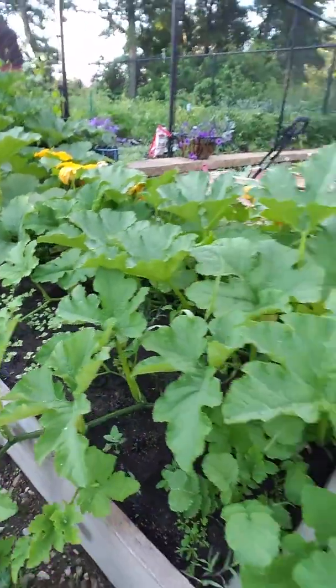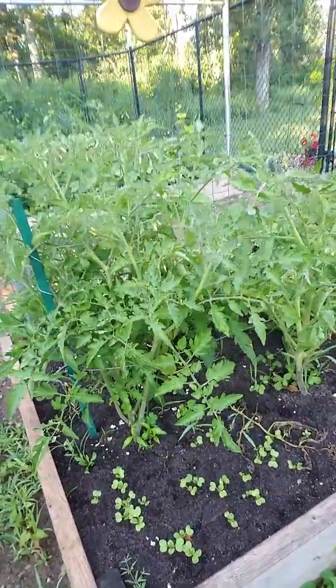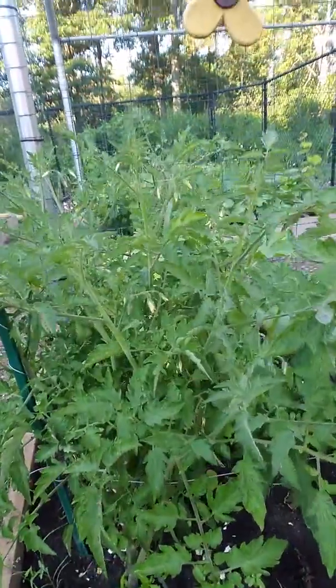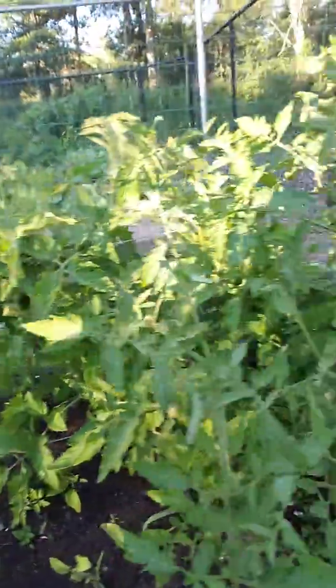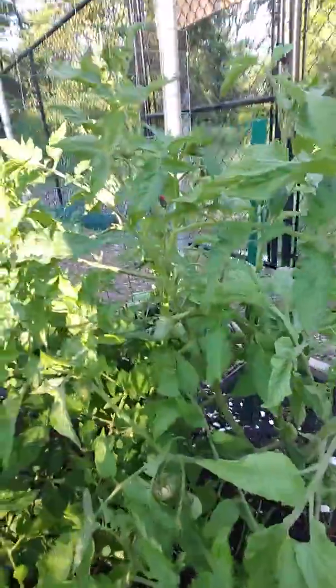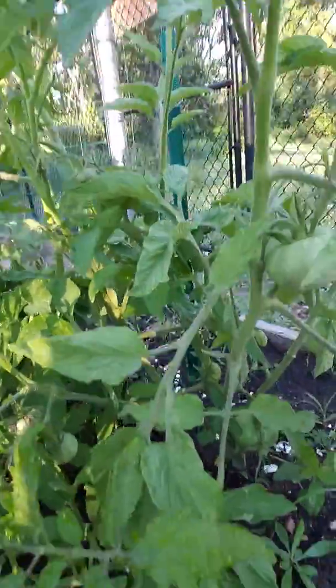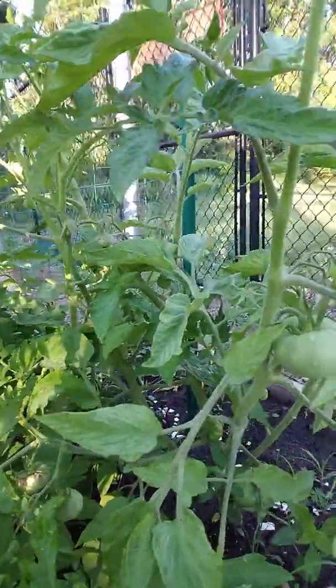I kind of throw them in wherever. There's some more right there. These are my extra tomato plants. I think this is a yellow pear. Doesn't have anything growing on it yet. Another yellow pear. It's getting there. But this is a surprise mystery tomato. This right here. When I planted all my pepper seeds, this tomato came up in the middle of them. So we'll see what that is. It looks nice.